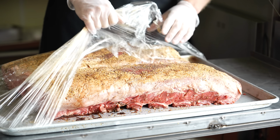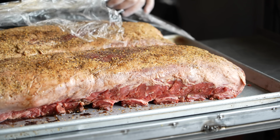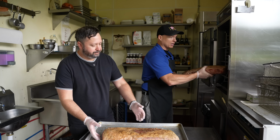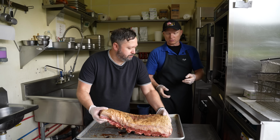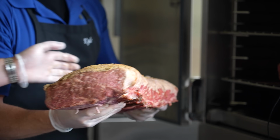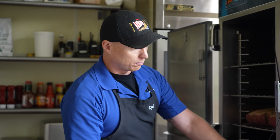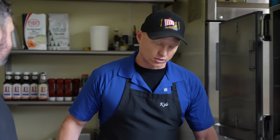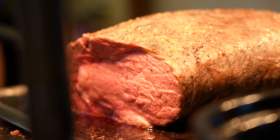So we use Alto-Shams. These are the best slow cook and hold units that they make, I believe. That's the best that we found. It does a really nice job of cooking by probe to a specific internal temperature, and then it just holds it there. So that way you know it's quality every time. It's always the same, perfect medium rare every time.